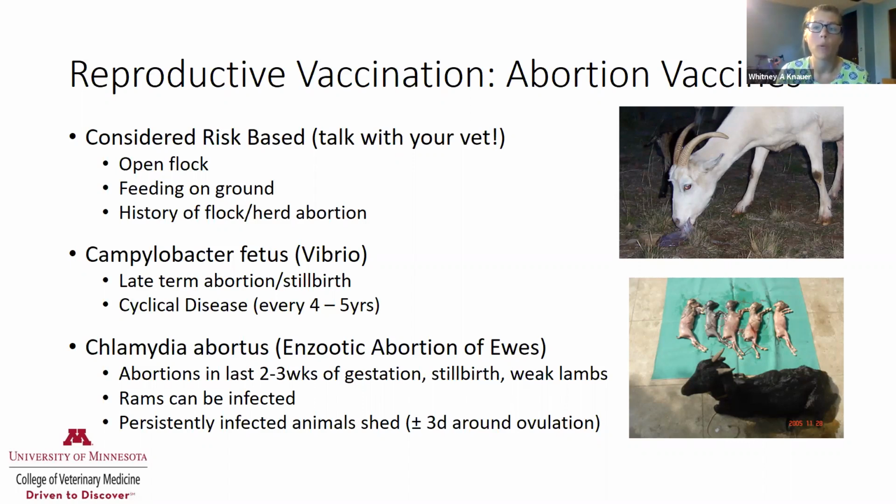and then certainly if we have a history of herd or flock abortion. The two big ones here, or the ones actually that we have vaccines available for, are Campylobacter fetus, which is often called Vibrio, and this is an agent which causes late-term abortion or stillbirth. And it's cyclical. So this is a disease that comes around, it's usually in your herd or flock, and it comes around every 4 or 5 years and causes pretty big reproductive losses.